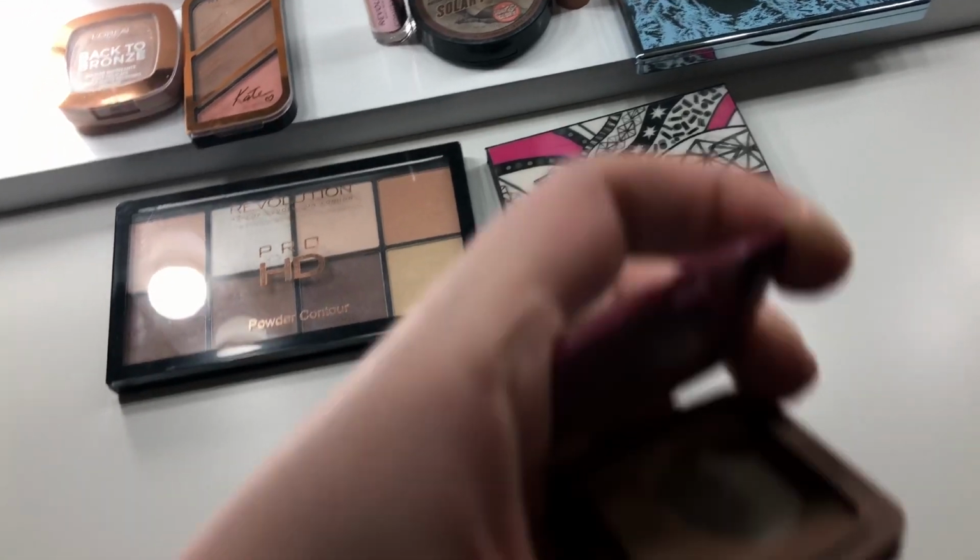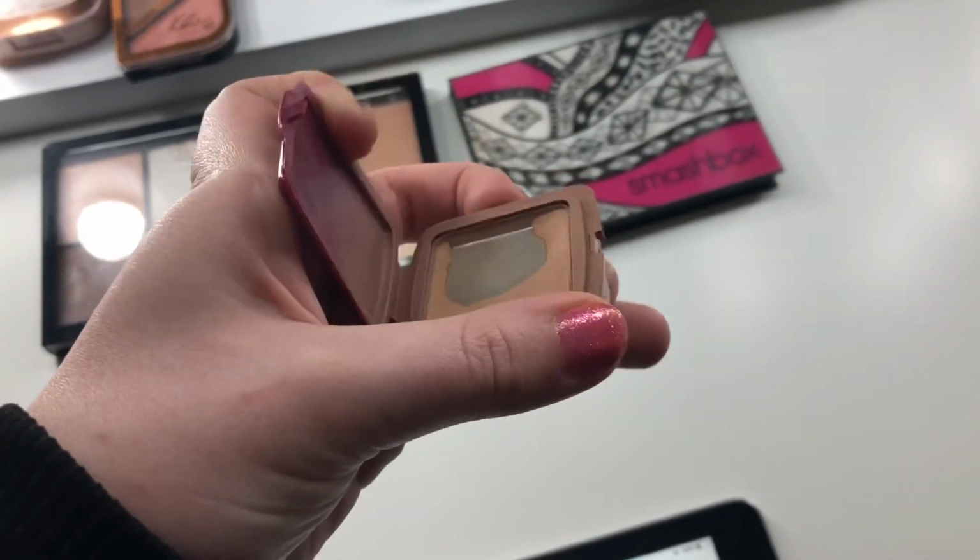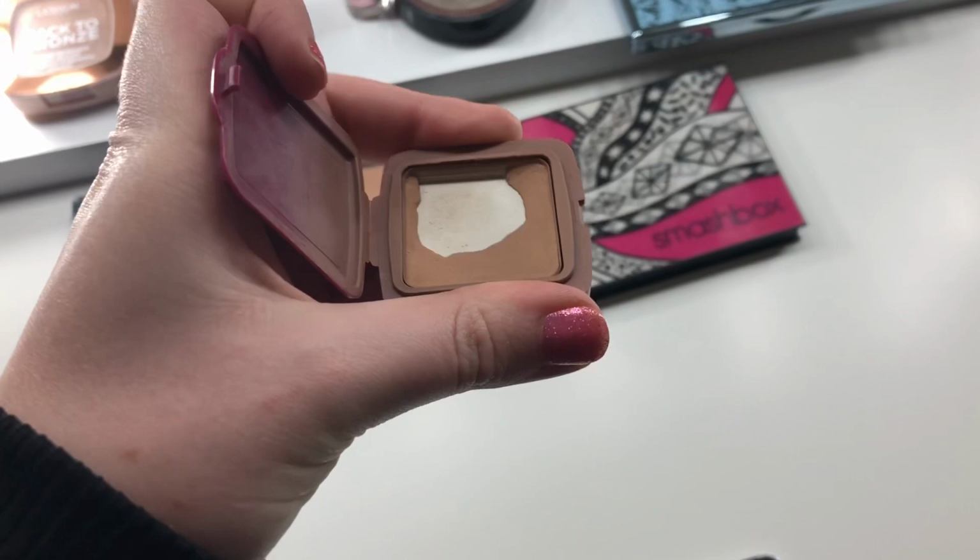Mine is pretty torn up, as you can see, but this is just one of the fun sizes, and I love this. Once that's done, I'm taking my Hoola bronzer, and yeah, as I showed you, there's like nothing left. And I'm just going to bronze with this.